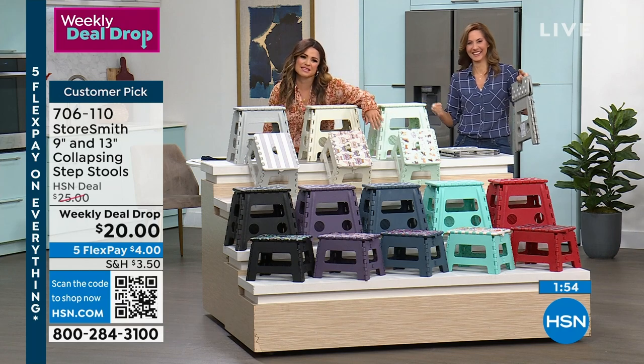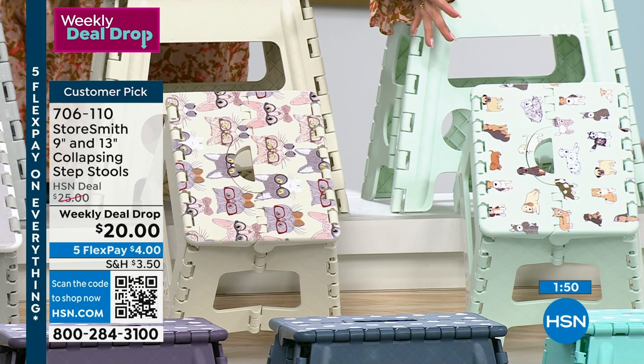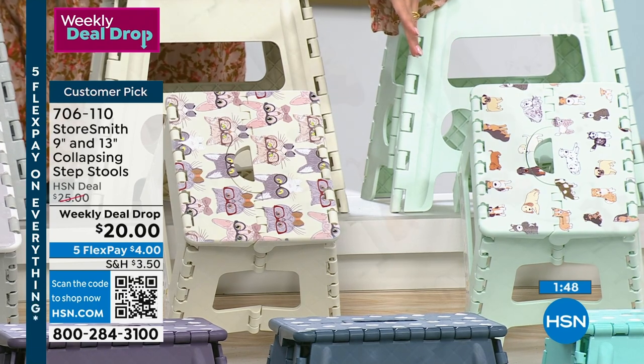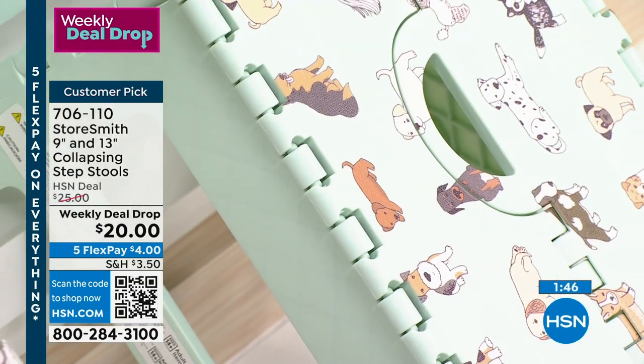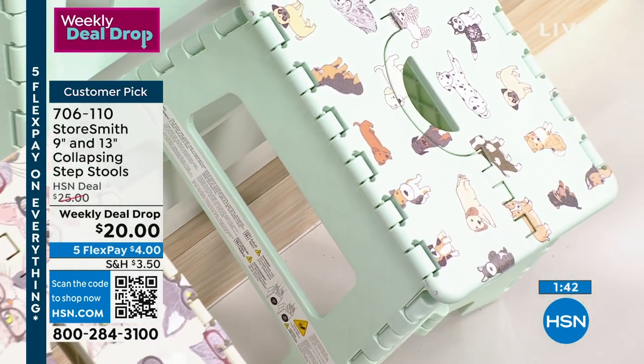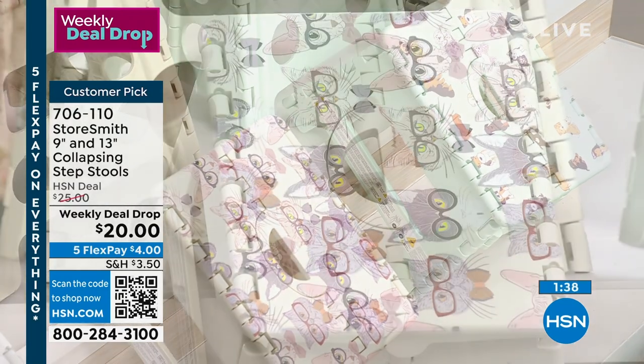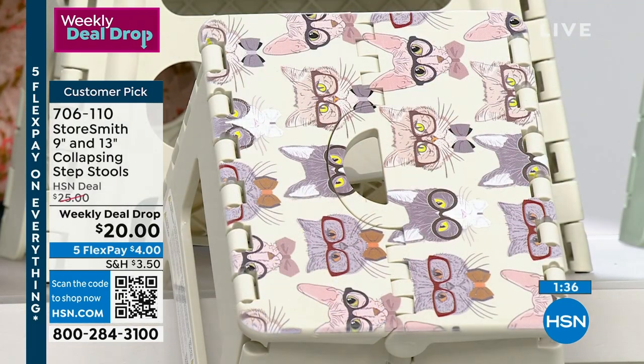Look how cute these are. And there's no reason the practical things can't be cute as well. Like, you see that when you're in the home stores and you see the brooms that are in fun patterns. You're like, yes, I want a fun, funky broom. Well, now you've got it for your step stool. And remember, you get two. This $20 bill is for two stools. One is a 9-inch, one is a 13-inch. It's a $4 flex pay.